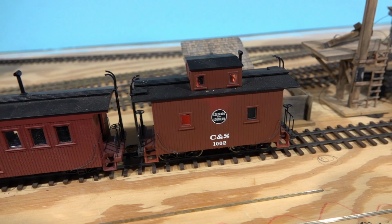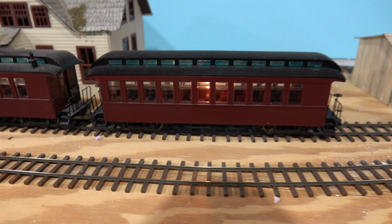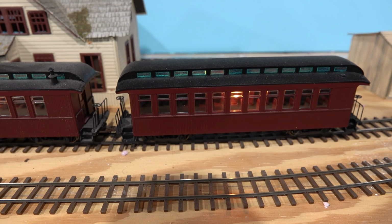Oh, I like the lights. I like the whole thing. I even noticed the big round saw blades. So I guess we did get this, eh? That sawmill would have really ripped. Love that. I'll show you a little bit more of the logging camp when we get around the corner here. All right.